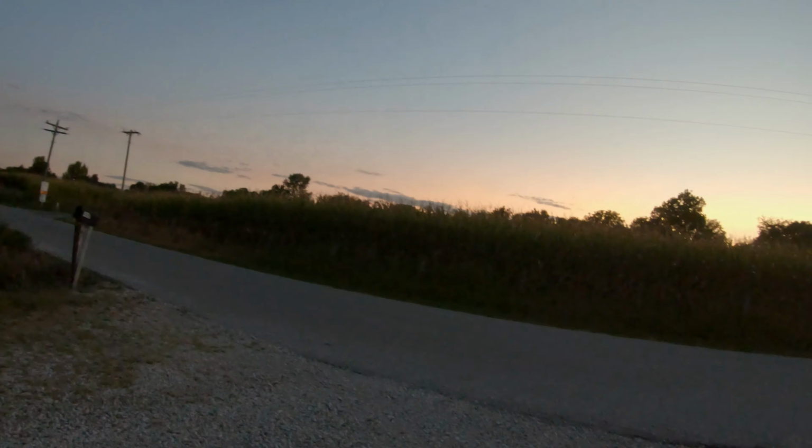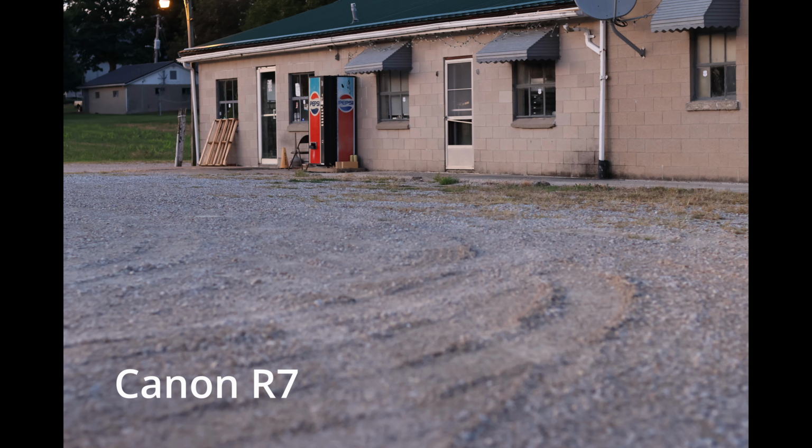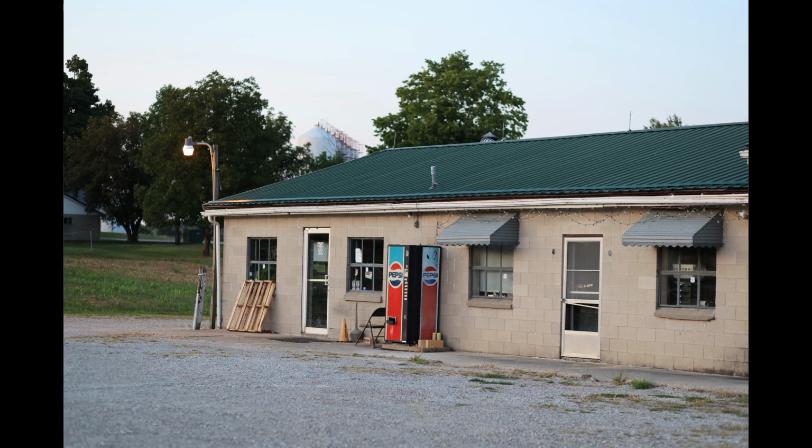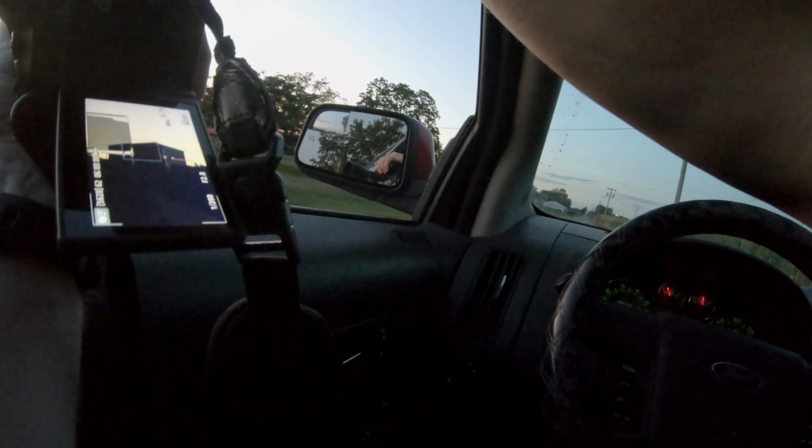So I love the decision that it made, both to shoot the scene darker and with a warmer white balance. I prefer the result tremendously over this, which again is the result from the R5 Mark II. Here's another instance of the camera just really struggling to figure out what the priority is for what I'm trying to shoot in this scene.